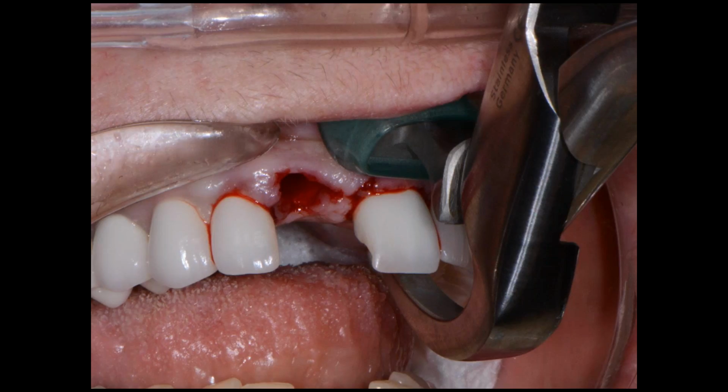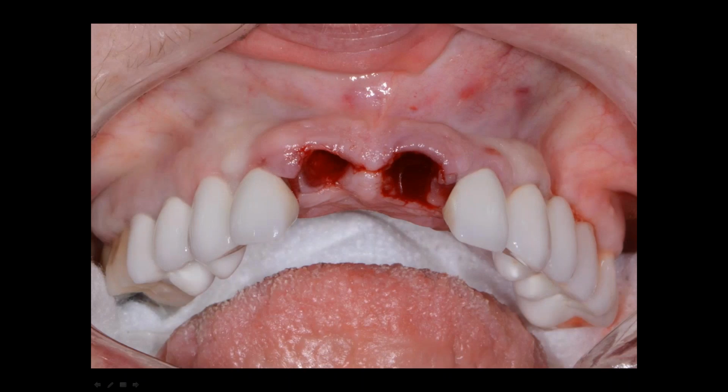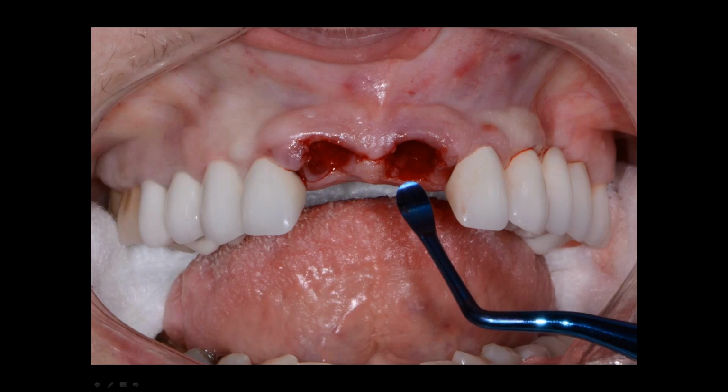We continue on to tooth number 9, and here we see there's no buccal plate of bone remaining on any of the teeth. It is intact fully in the sockets. So what we'll do is we'll actually reflect a flap so that our viewers can see that even though there is a thin buccal plate, utilizing the separators as well as the physics forceps, we were able to get this out atraumatically. Before we do that, we'll definitely make sure that all the granulation tissue is removed from the socket.